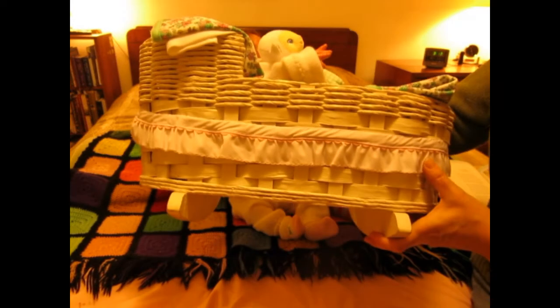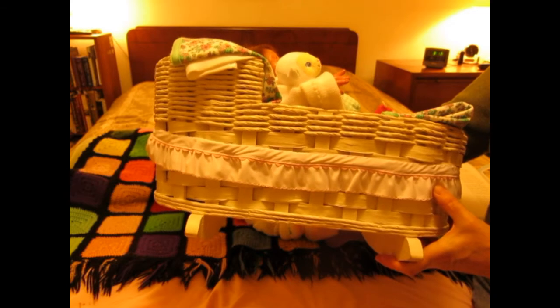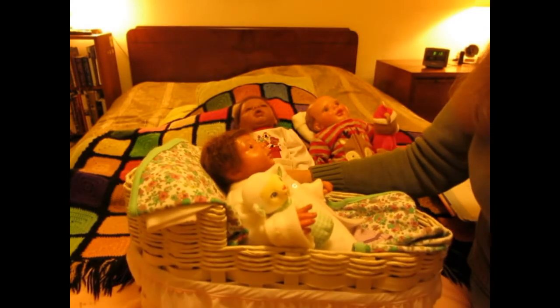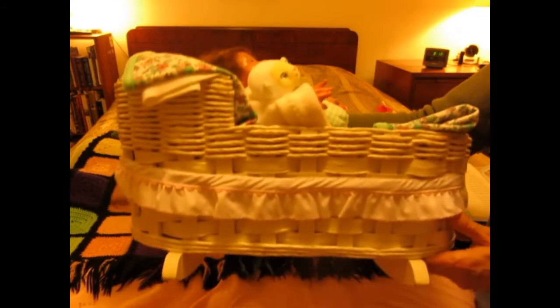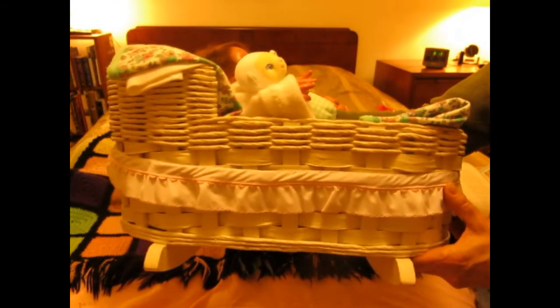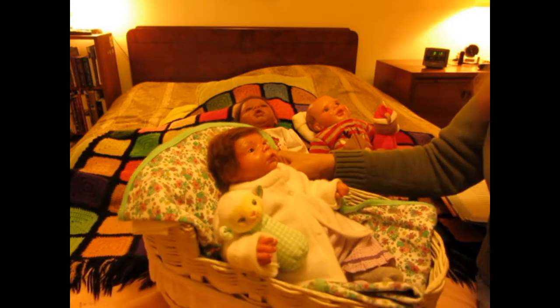But I found this crib at a consignment store, and I put a little bit of lace around it, as you can see, or kind of, what do you call this? It's not lace, but a decoration for around the cradle that I thought looked really cute. So I put that around and tried to jazz it up a little bit.